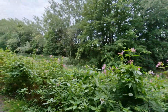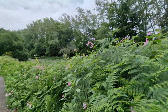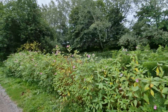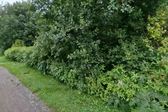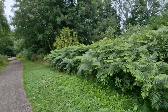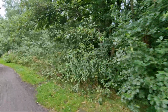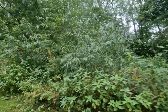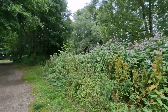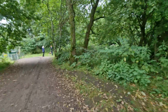You can see where all the overgrowth is. That just takes you into town. This must swing round and... I did look at the maps for this coming out quickly, and one did say it takes you straight through to the willows, so hopefully it does. But it's kind of going back on myself now, really.